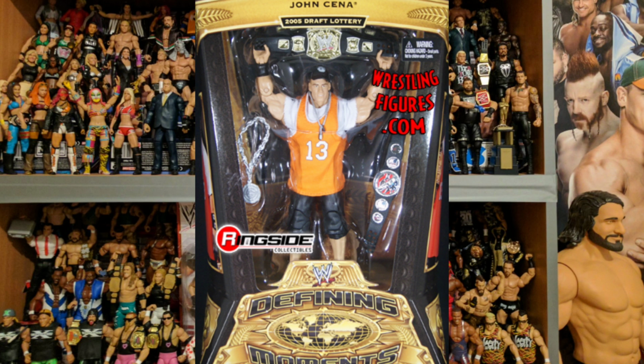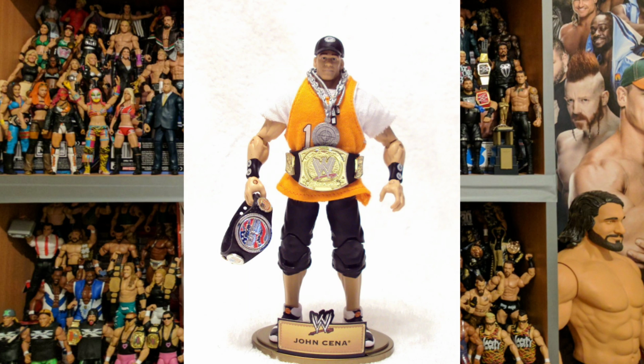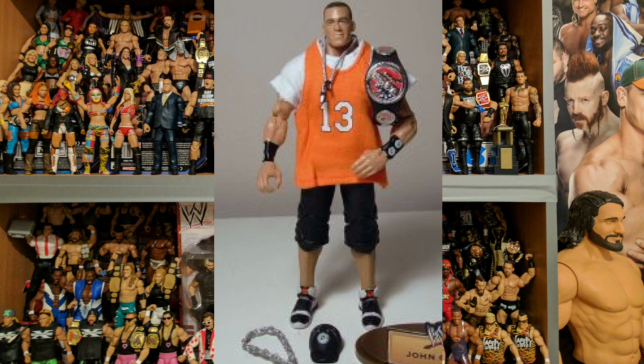This is Thugonomics John Cena, and I love the look of this figure. It's one of the only ways you can get that Spinner US title belt, and it also comes with the WWE Spinner Championship medallions as well. It comes with the orange basketball tank top shirt. Great trainer detail also. This is a very, very cool figure.